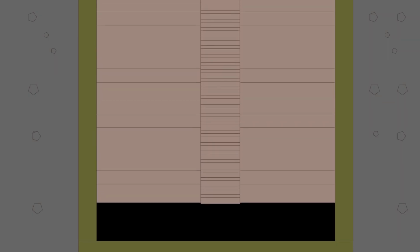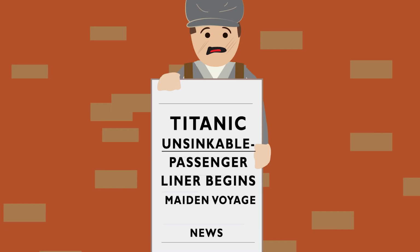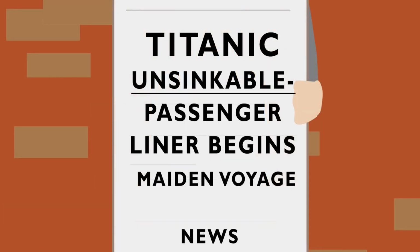Many claimed the Titanic was unsinkable because its hull was divided into 16 watertight compartments. It was said that if up to 4 of these flooded, the ship would still stay buoyant. All of these qualities drew the press to frequently talk about the new passenger liner.